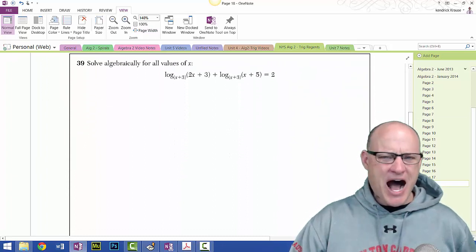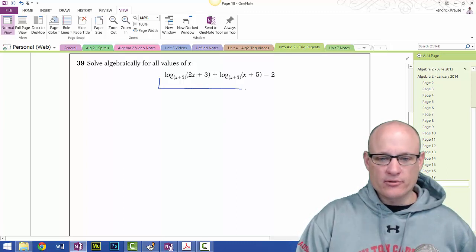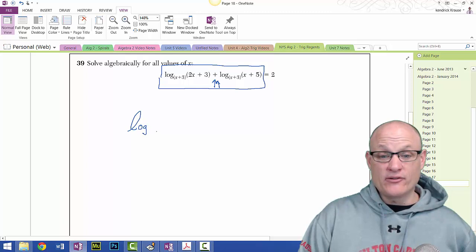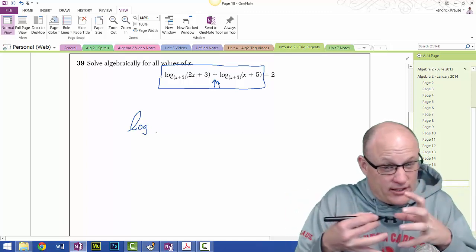I'm going to cry. All right, first step when you're working with logarithms: you don't want to solve an equation with more than one logarithm. So we look here and we say, hey, we're adding. Remember that when I'm adding, what I'm really doing when I go back and combine them into one log is multiplying them.